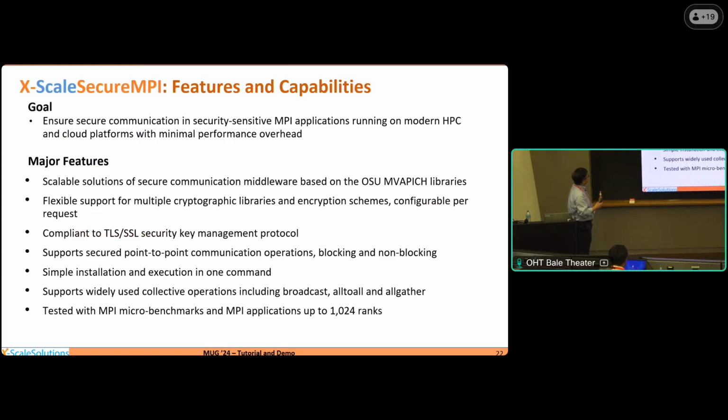The major feature is here. It's basically a scalable solution, okay? And it's built on top of the OSU MVAPICH library. So we basically added security protection to this MPI library. And it has flexible support for multiple cryptographic libraries, depending on what is available, and different libraries actually perform differently on different systems with different performance characteristics. And also different encryption schemes. It depends on what kind of level of protection.